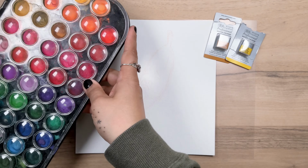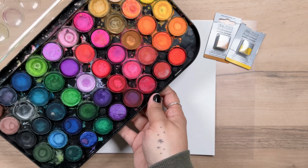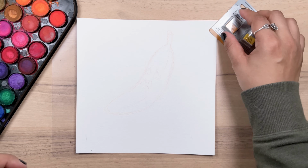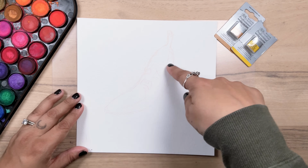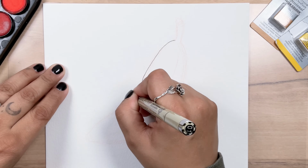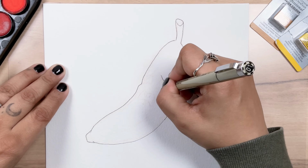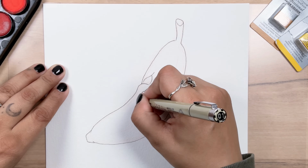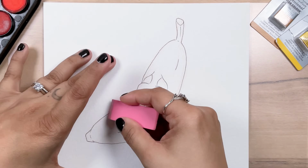She does look a little rough. Here's what it looks like new. She's been through it, okay, but she does me proud. And we have chosen to go cadmium yellow and burnt umber because we're doing a banana. Starting again by lining the whole thing. This time I chose to make the banana look a little worried and kind of sickly because bananas are my go-to when I have an upset tummy. Like, they make it so much better.